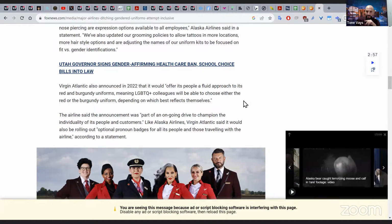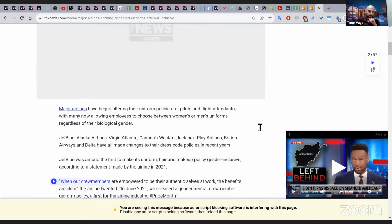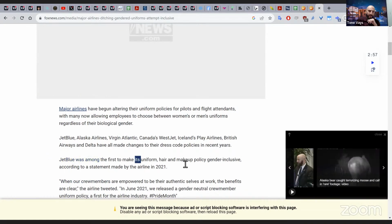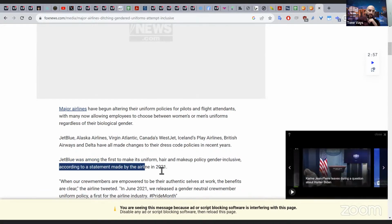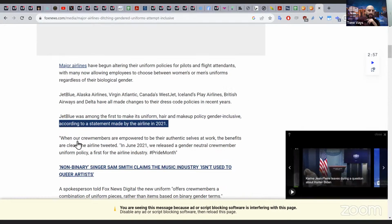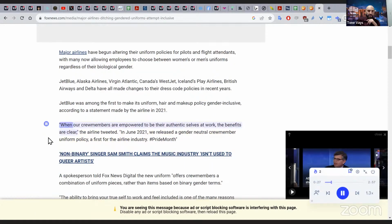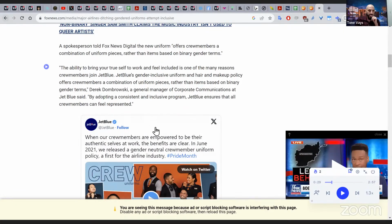Read the text under the first one. I don't know what that means. JetBlue was among the first to make its uniform hair makeup policy gender inclusive, according to a statement made. Yeah. When our crew members are empowered to be their authentic... I don't really want it to reform. Good job.